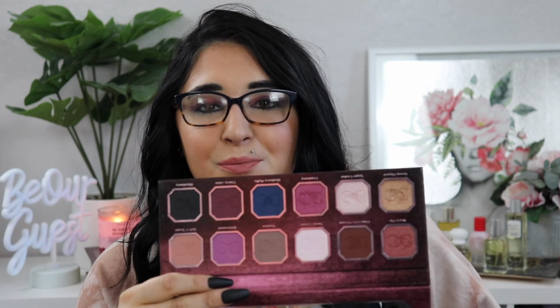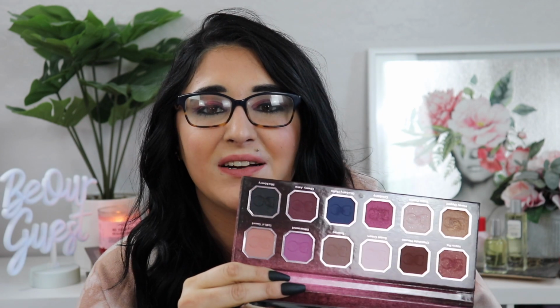This one, I just didn't think it blended super great. The shadows are very one note-ish. You know, I don't like the shades of this either. The purple shades look very different in the pan than they swatch. And so I just kept messing up looks and I was not a big fan of it.